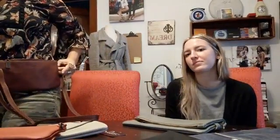We also added extra little loops on the back here, so that you could also wear it through a belt if you wanted to wear it higher, or if you had a specific belt that you really liked. You can wear it higher on your waist versus low slung, so you can wear it any which way.